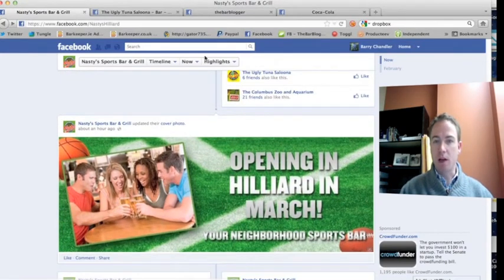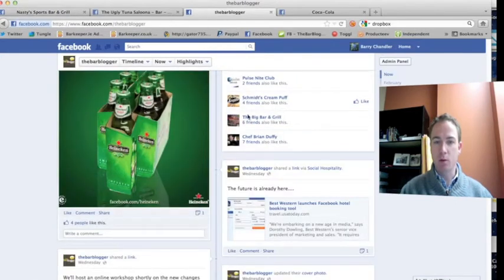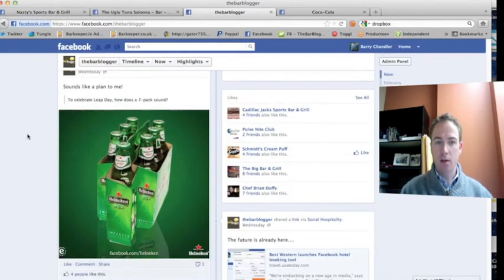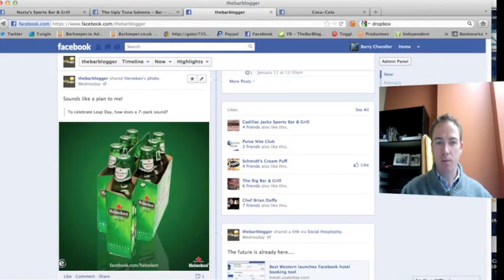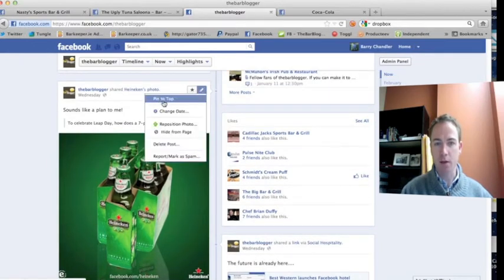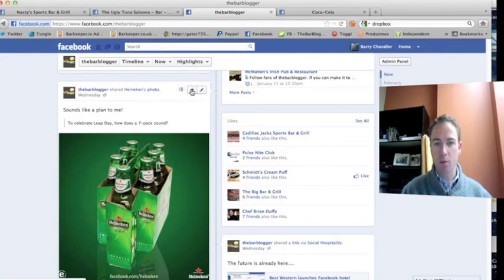What you can also do is you can now highlight a post as well. Let's go to the bar blogger as an example. So here's an image that I shared the other day for leap year. Now, when I hover over it, I've got options to highlight it or edit it. If I click edit, I can pin it to the top and it'll show up at the top of my page. If I click highlight, watch what happens.